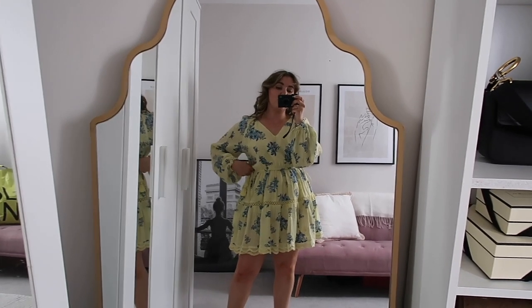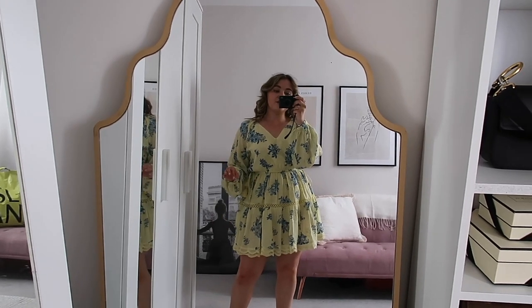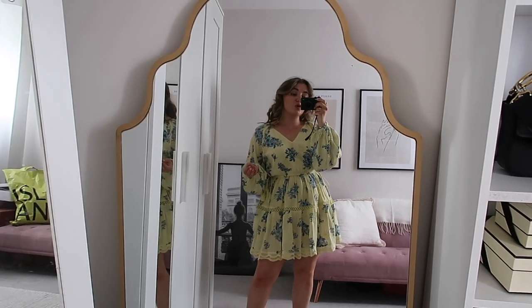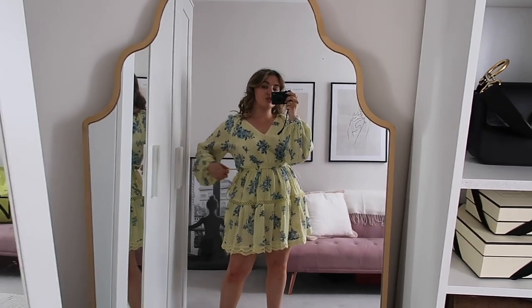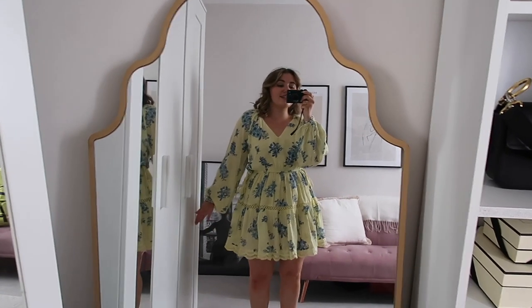And I was right about the waist. I've just cinched this in a little bit and it's pulled up the length ever so slightly, so it is the perfect length on me. And what I really like as well is that if you're someone that loves smock dresses, you could easily wear this as a smock dress. Just loosen these ties and you can have it a bit more straight up, straight down. But you know that I love a cinched in waist.